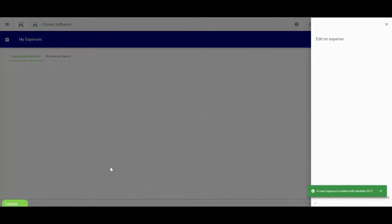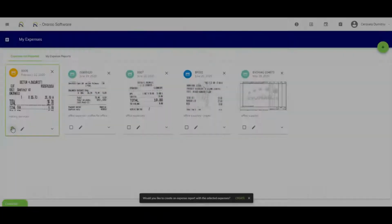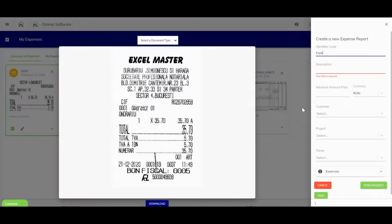The expenses can be uploaded from my computer or immediately after they're made, just by taking a photo with my mobile phone. And whenever I'm back in the office, I can review the results of the OCR text extraction that Oraroo is doing in the background for that receipt. The next step is explaining why the expense is needed and what it actually means, according to the company-specific classification. After these details were provided, I can prepare the settlement request.